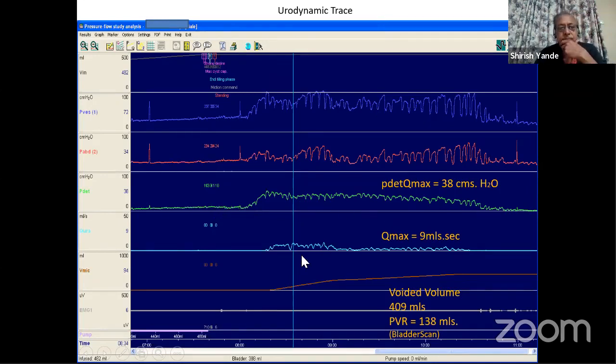Paul, if you do the maths, he's not obstructed. His obstruction index comes out to 20. Normal is 20 and below; obstructed is 40 and above. So he's not obstructed, and you know he's straining a lot.